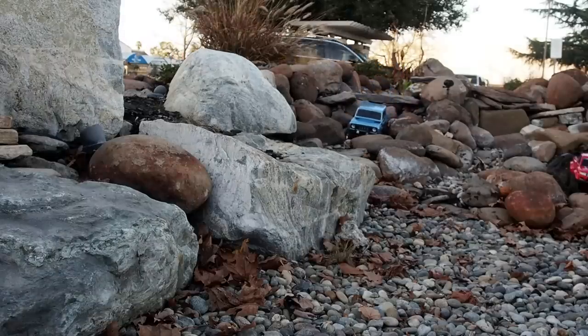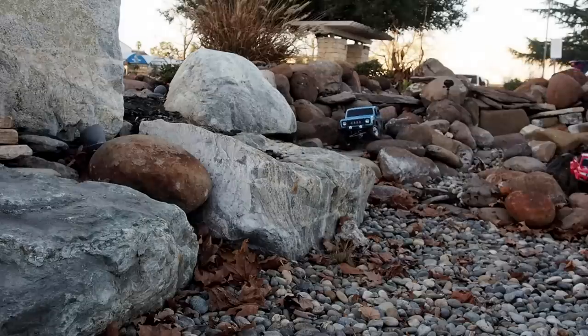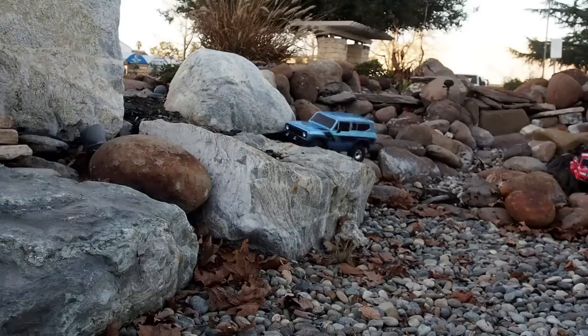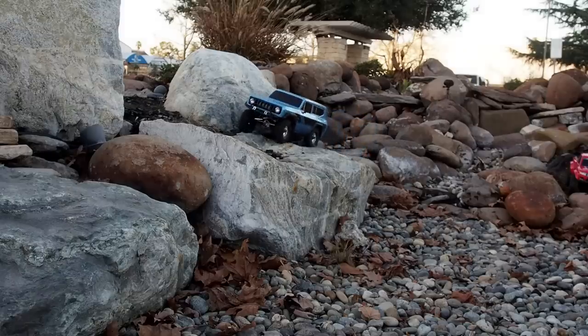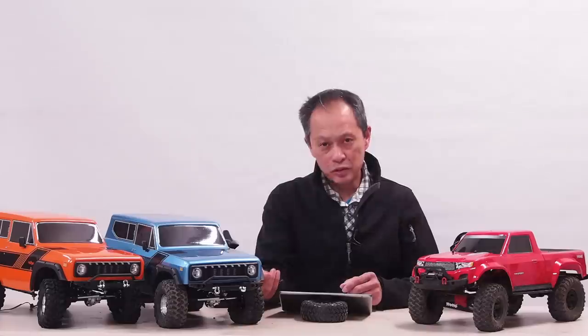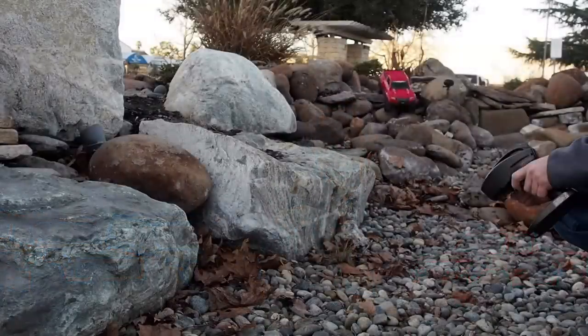The servo is too far forward because the motor is far forward, so there's not a lot of room, and you have a little bit of bump steer. So not quite as dialed, but on the trail it's hardly noticeable. It articulates very well.